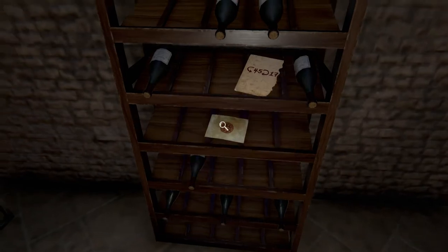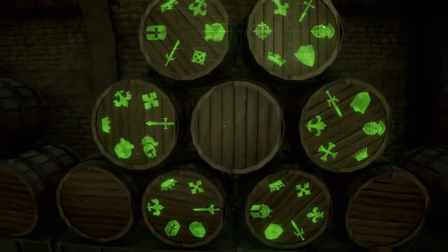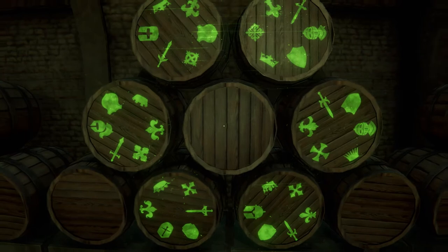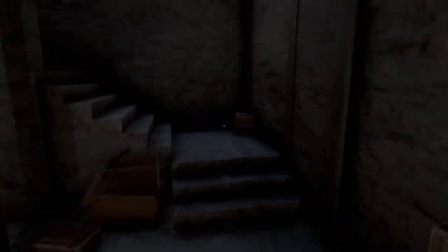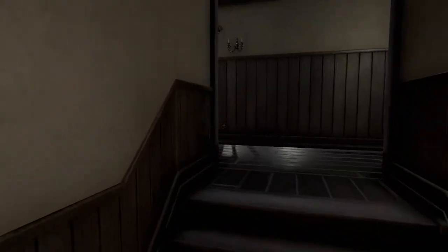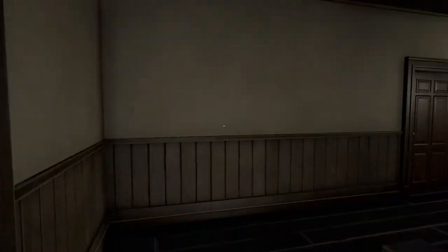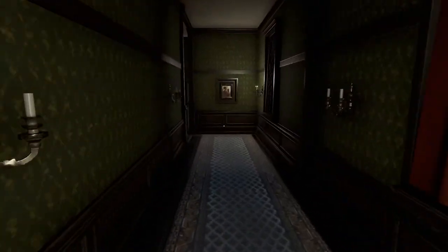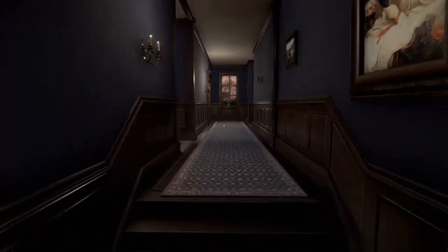The barrels. The frickety frack? Okay, there's a barrel puzzle. So now it wants us to go to the master bedroom. That's not the master bedroom. Let's go up to the master bedroom, see if there's something we're missing. There's a heart-shaped key I think we have to get in there. There's also another clock puzzle, which we may be able to solve since we actually do have gears now. So, let's see what we can find out here.